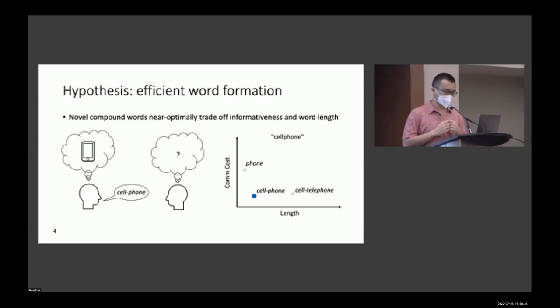In our work, we extend this previous line of research by asking whether novel words are shaped for efficient communication. As an initial case study, here we focus on one of the most common word formation processes, compounding. Specifically, we hypothesized that the formation of novel compounds should near-optimally trade off informativeness and word lengths, a particular kind of simplicity corresponding to the ease of uttering a word.